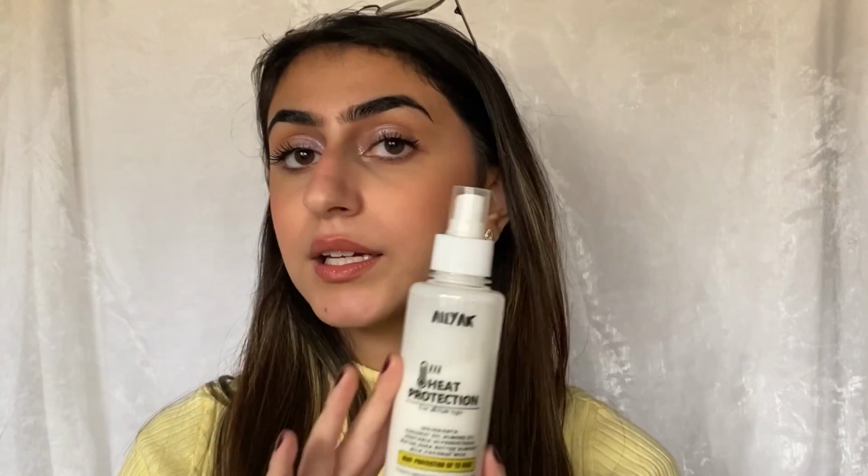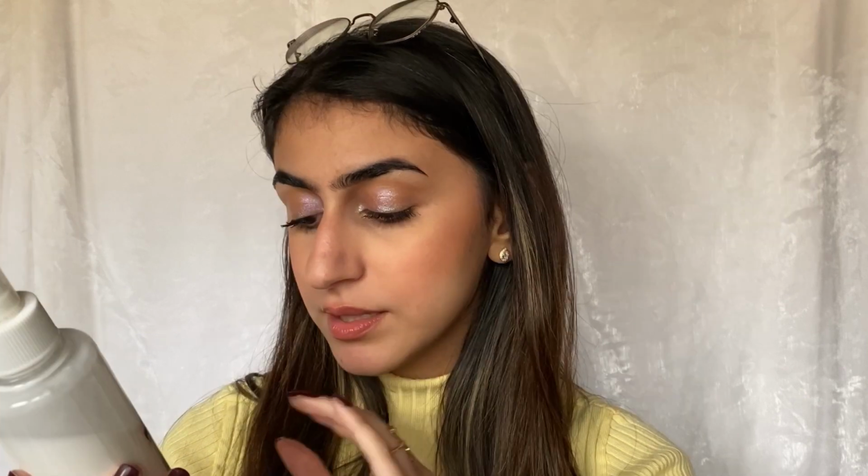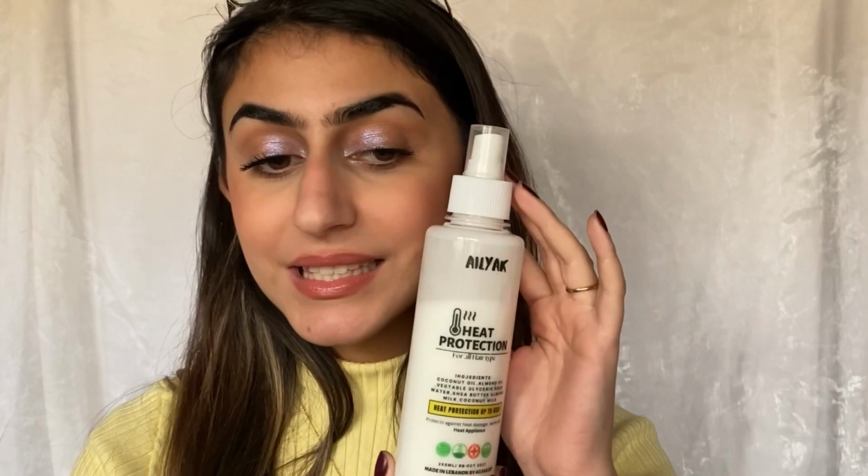This is the Ailyak Heat Protection Spray for all hair types. It contains coconut oil, almond oil, vegetable glycerin, aqua water, shea butter, almond milk, and coconut milk. This is 250 milliliters. I use this every single time I want to straighten my hair. It makes your hair so soft.